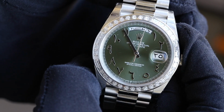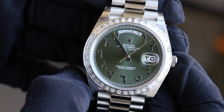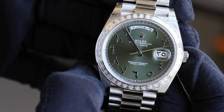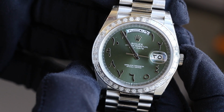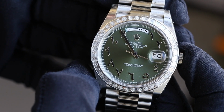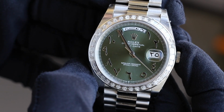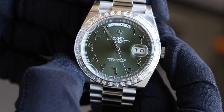It's really, really rare to see a Day-Date, full stop. Even more rare to see a platinum Day-Date. In fact, incredibly rare to see a platinum Day-Date. But even more rare to see a platinum Day-Date with a diamond bezel, and exceptionally rare to see one with all of that plus an Arabic numeral dial, and even more rare on top of that to see a green dial version. So this is a real treat for everyone today.